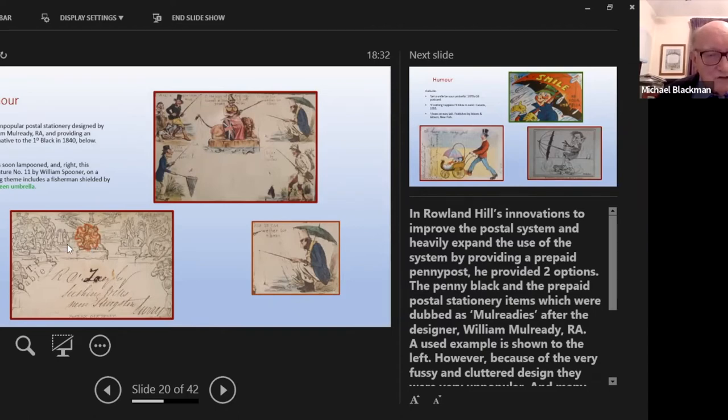And as you can see, they were very, very untidy, very complex, quite a mixture of things to do with places that were in the then British Empire. Got elephants on the left and so on. So they were very unpopular and they were regularly lampooned. And in Victorian England, when people went to make fun of something, they really went to a great degree.